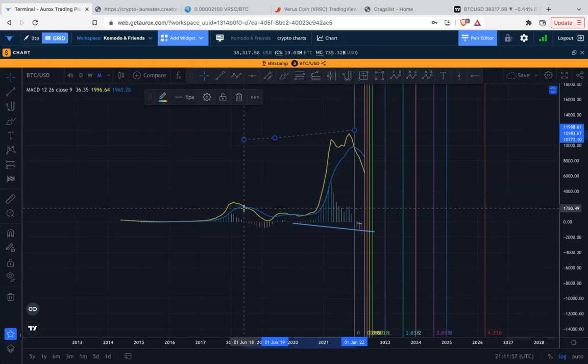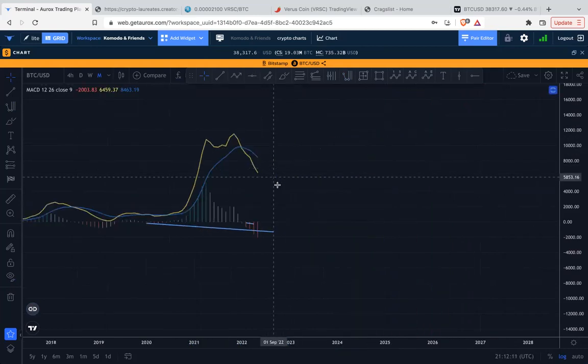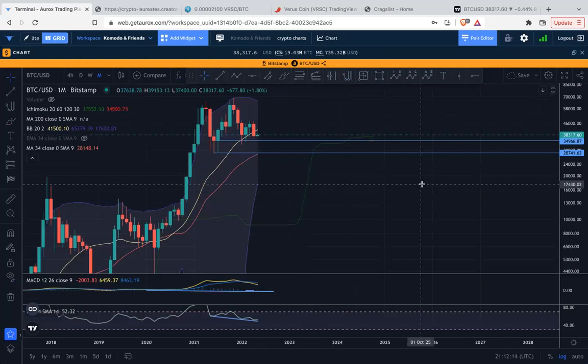Interestingly enough, you had a MACD cross here, and it goes positive here. If we're looking for that, then we're looking at January of 2023 as a one-to-one. That's an interesting little time analysis. So we'll see what that ends up looking like. But yeah, there you have it.